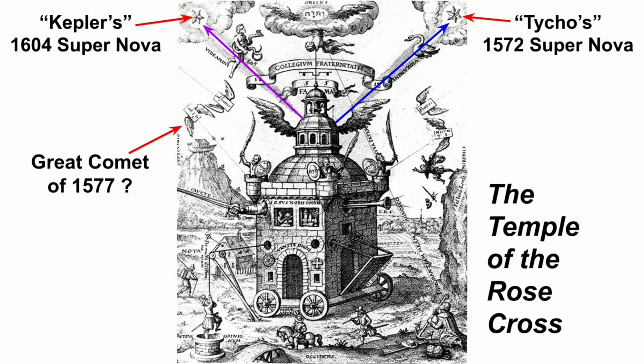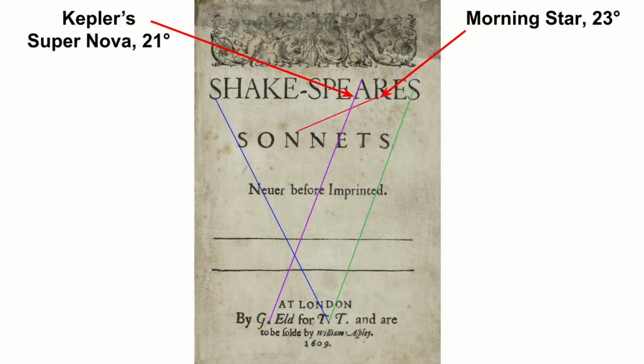And we'd like these to turn up on our diagram, on our page. So we've got a load of inverted dots on Shakespeare's at the top, and I've decided that these are all indicative of stars. So we've got Kepler's supernova at precisely 21 degrees. The line that is drawn on there is exactly 21 degrees. It's measured at 21.02. And we've got this morning star at 23 degrees.